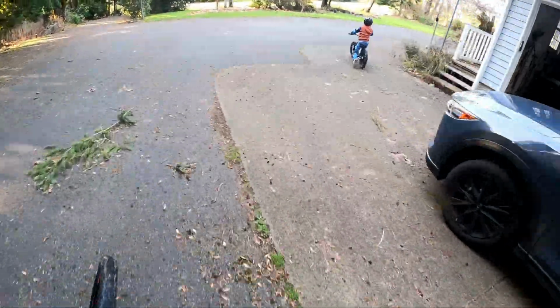It is quiet. We took a few months off because of the winter, and now that he's back on it, he's not so inclined to use the throttle.